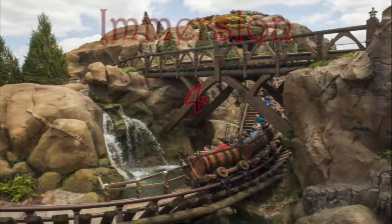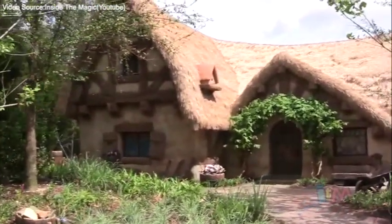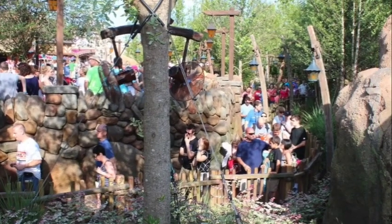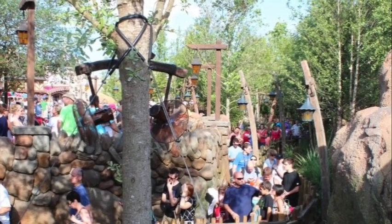As far as queue is concerned, the Mine Train does a nice job implementing interactive features and definitely keeps guests busy while they are enduring what is usually a very long wait. The musical water drops and spinning barrels are definitely a cool feature and fun for the whole family. However, most of the queue is outdoors, which can make a long wait seem even a little longer in the hot Florida sun. But overall, they did a great job making the Mine Train's queue entertaining, and for that, we're going to go ahead and give it a very solid 8.